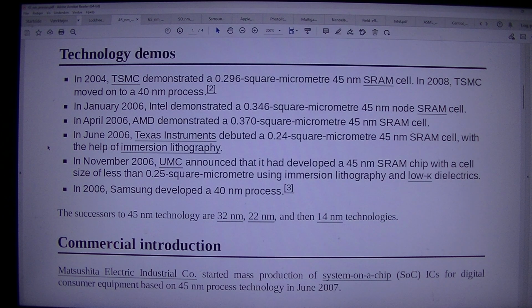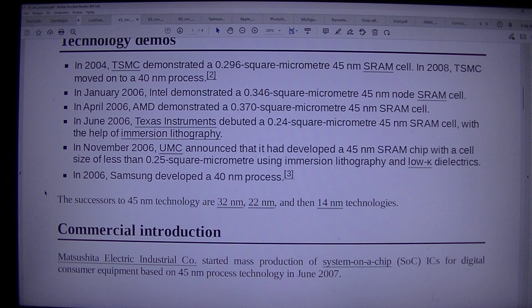In November 2006, UMC announced that it had developed a 45nm SRAM chip with a cell size of less than 0.25 square micrometer using immersion lithography and low-k dielectrics. In 2006, Samsung developed a 40nm process. 3. The successors to 45nm technology are 32nm, 22nm, and then 14nm technologies. Commercial introduction. Matsushita Electric Industrial Company started mass production of System-on-a-Chip, SoC, ICs for digital consumer equipment based on 45nm process technology in June 2007.